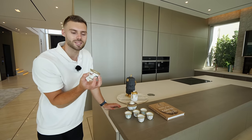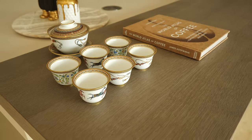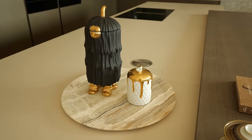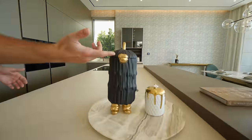Now this is Hermes serveware. Stunning, right? I love that teapot. This one. Cool, right? What is it? It's like a chicken. Yeah, kind of. I don't think it's anything real. It's just like this weird, interesting design, isn't it? I mean, it's like lips there.